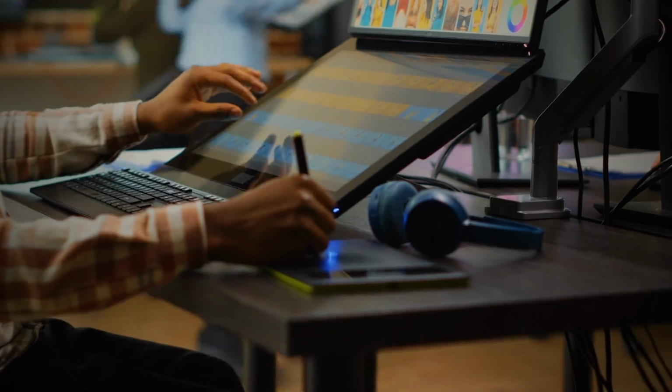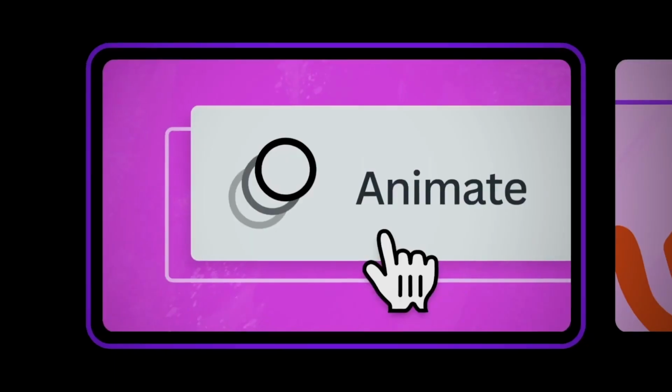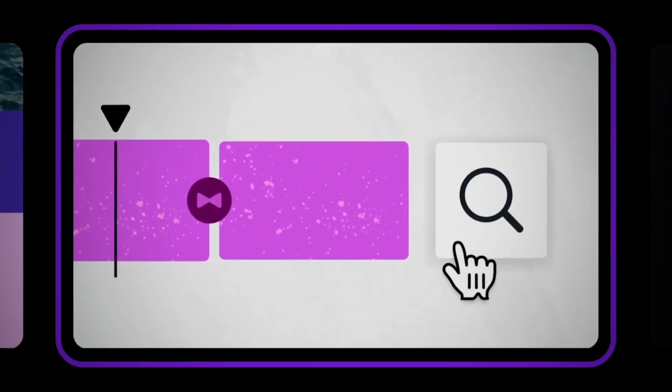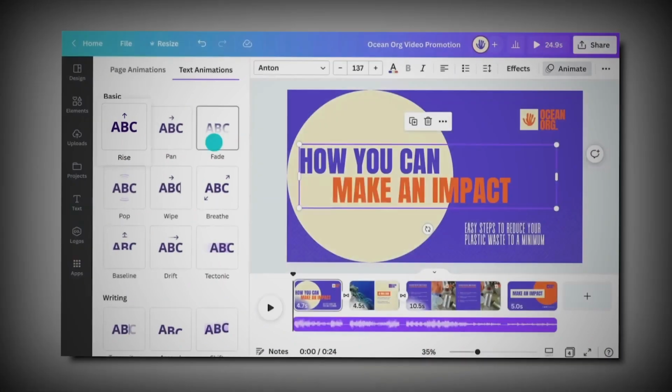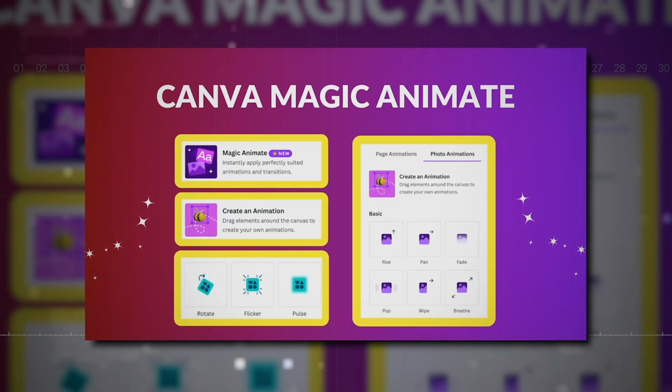Hours spent on complicated software and all that frustration. But guess what? Magic Animate is here to change the game. It's literally that simple. Just one click and bam! Your designs will burst into life, filled with dynamic animations and smooth transitions.